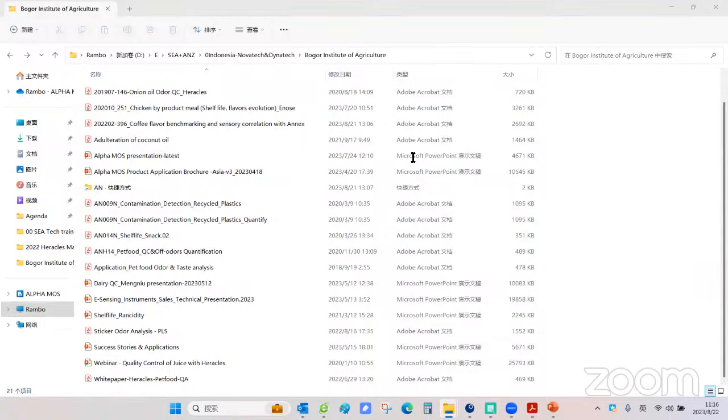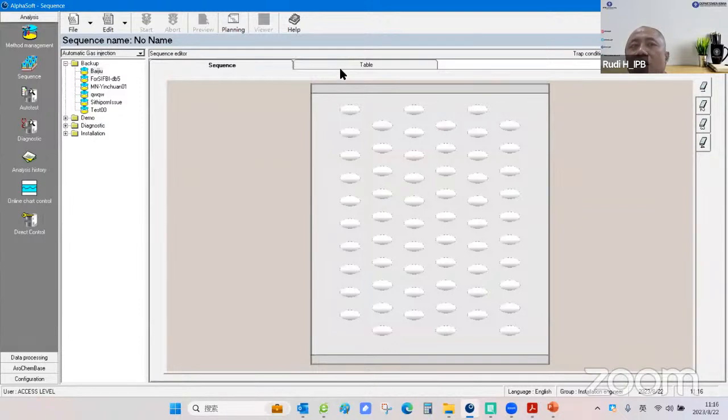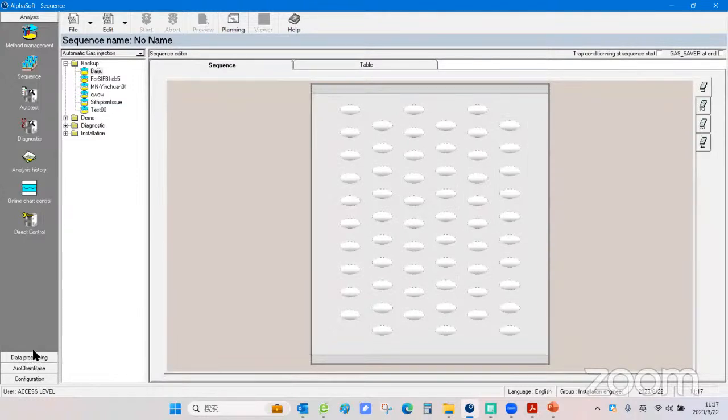Okay. When I'm experimenting and using the Heracles now, I just try to get the raw data from the software. So I wonder actually which part of the data is used for chemometric analysis for PCA. Does the Heracles use the data from the chromatogram or from the intensity of the detected compounds? Oh, okay. Yeah, I understand your question.